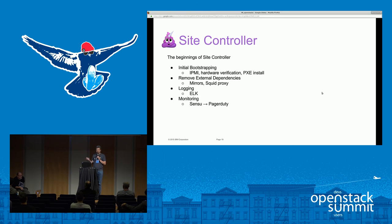And so it's basically the initial bootstrapping, so IPMI, being able to do PXE installs, making sure it doesn't have to reach out to the internet, so having mirrors of everything. We were even mirroring Git repos and all sorts of stuff, which we don't do as much anymore. And also all of our logging and monitoring and stuff. The only thing we were allowed egress for was sending to PagerDuty, because they were happy for us to be woken up at 3 o'clock in the morning. They were cool with that.